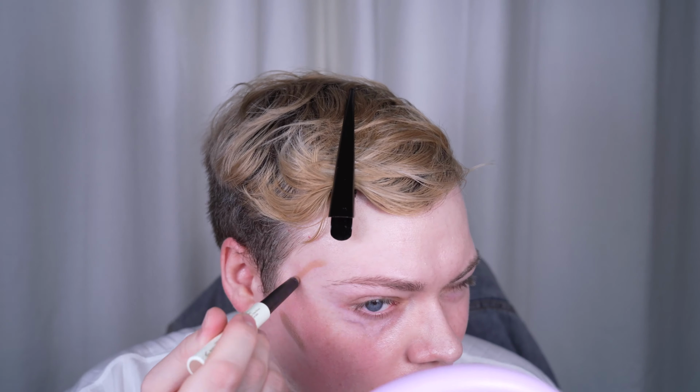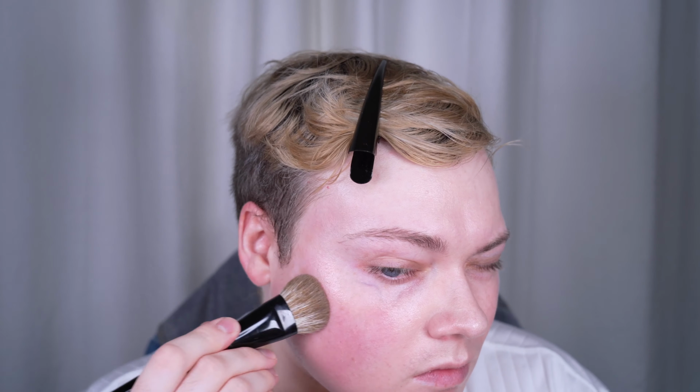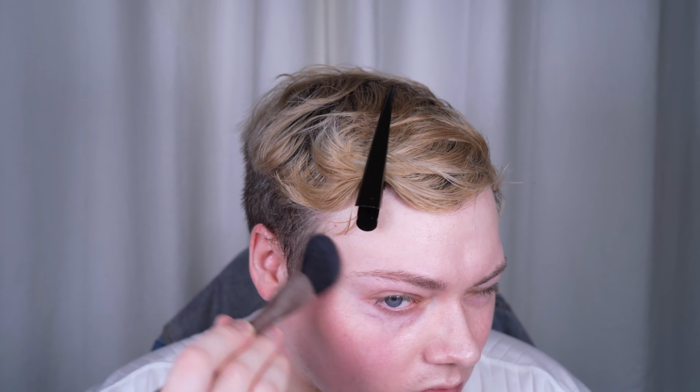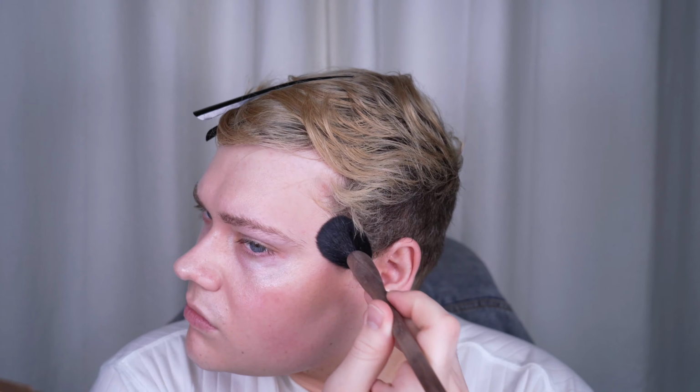Going to use my Victoria Beckham contour stick in the shade Travertine. This is the Sonia G Jumbo Base. Also taking a bit of the Charlotte Tilbury contour and the Shakuta angled face brush. Soft concealer brush into Blender Cover 2.25.